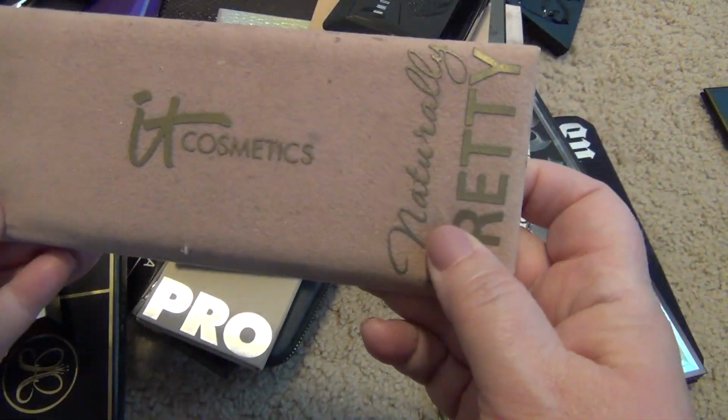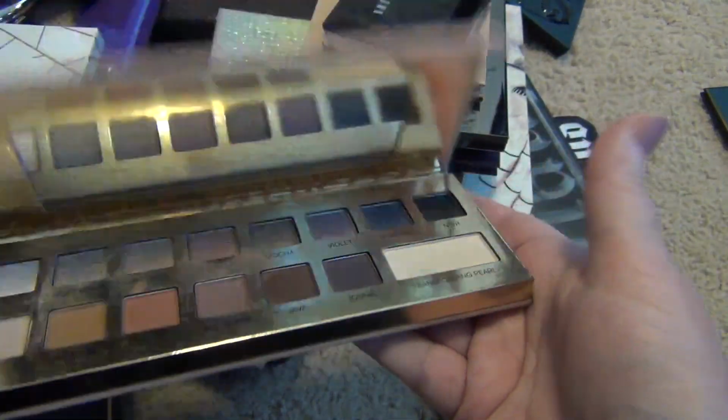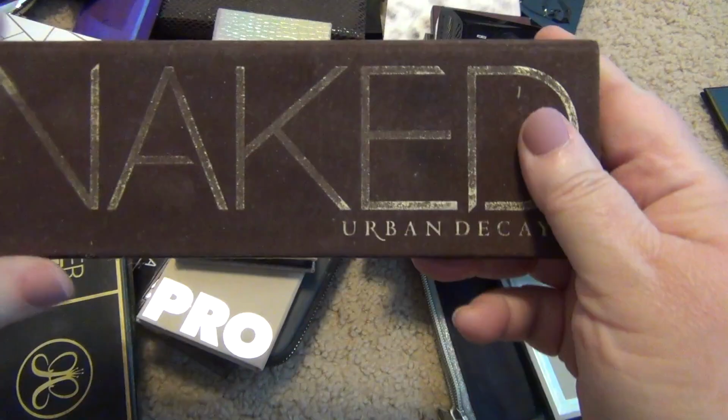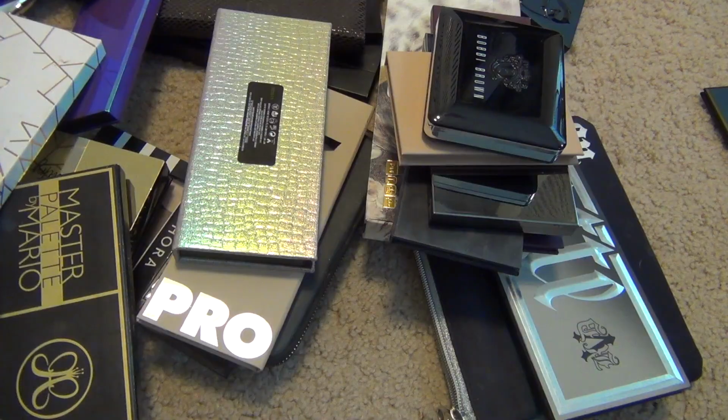It Cosmetics Naturally Pretty. I think this is going to go into archive as well, although I'll probably still use it. A couple of these I'll still use because I love them. And then the original Naked palette. I'm going to put that in archive as well. And the rest I'm just going to do as they come up.